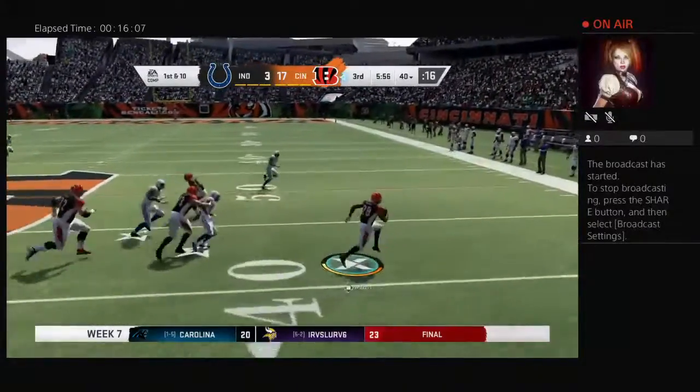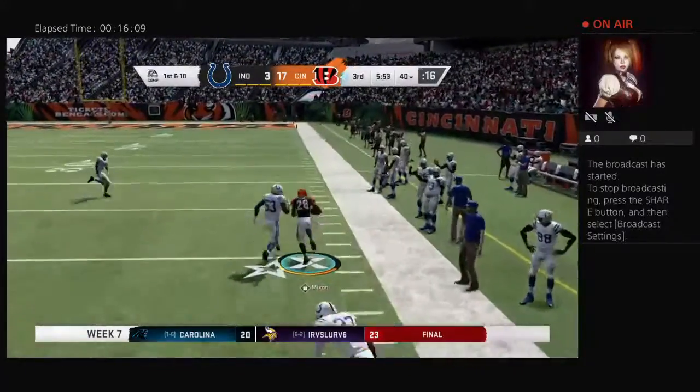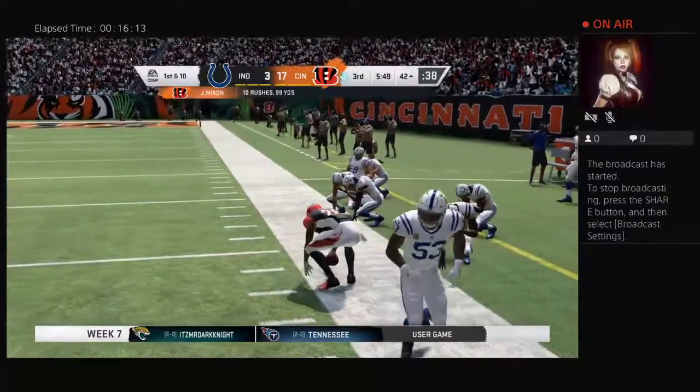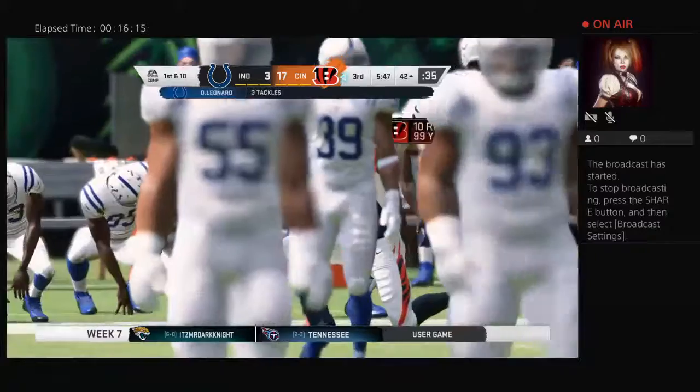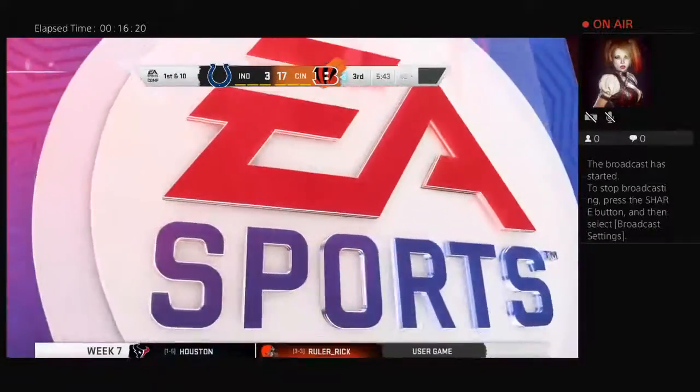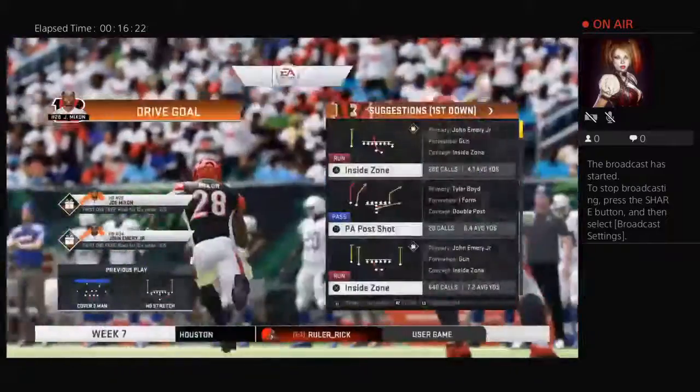Mixon with a first down carry, taking it across midfield and inside the 45. 18 yards on that one, and the Bengals are moving. First down. We've seen him break off a big run already in this game, and for a second, that one looked like it might be another.